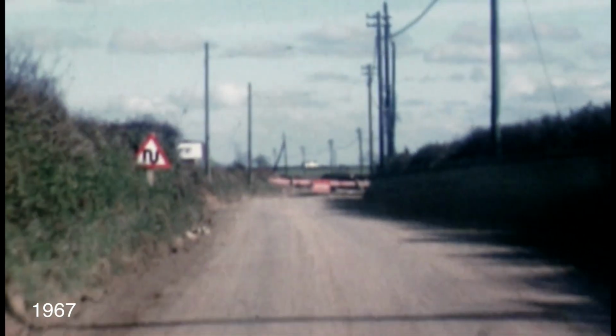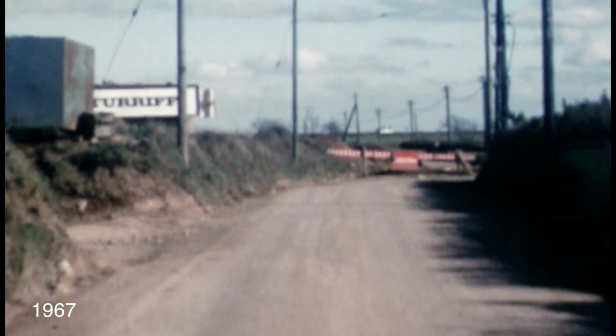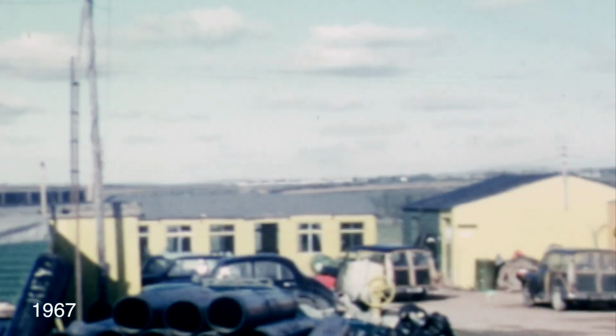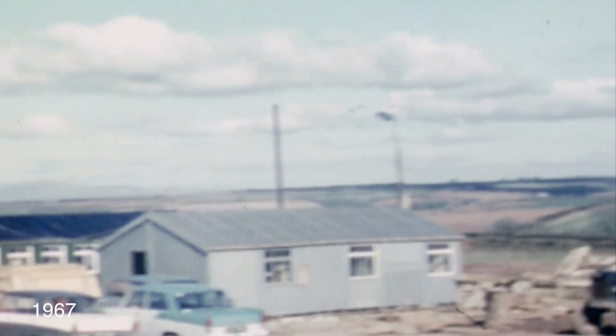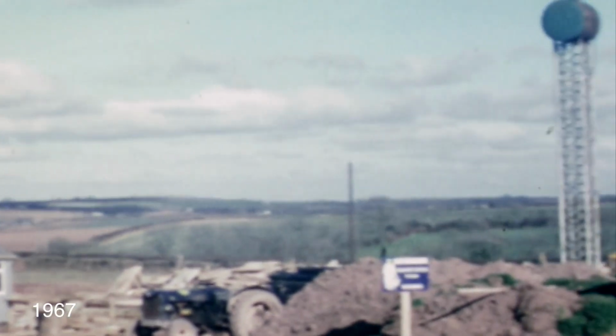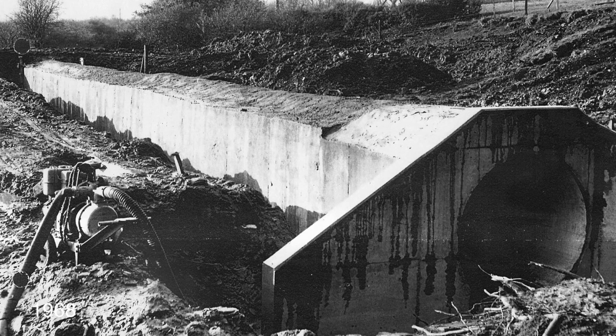A site compound was set up for the duration of the contract to provide office accommodation for Turriff's staff and for British Rail's engineers and inspectors, and a mess hut and other facilities for the workmen, a water tower, concrete mixing plant and storage facilities. Work started on building culverts and underbridges.